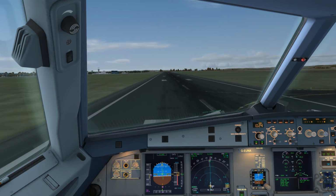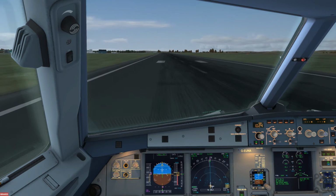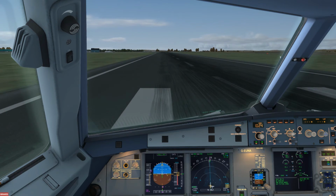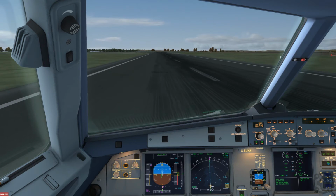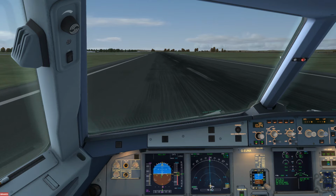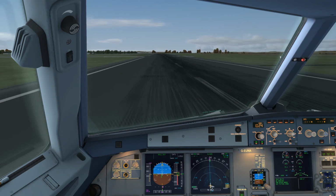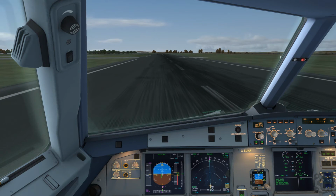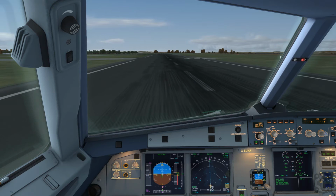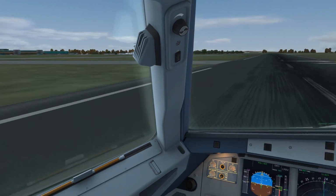And floating it. Ground spoilers. Reverse green. Little bit off the center line. 70 knots. Manual brakes. Autobrakes off. All right, nice landing. There's the terminal right there.